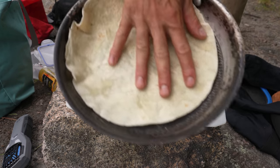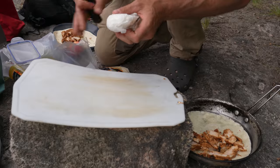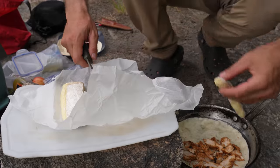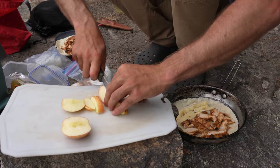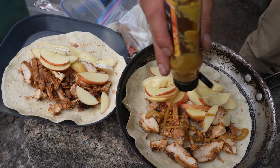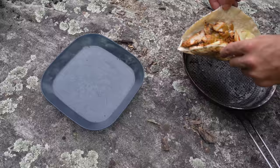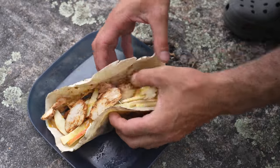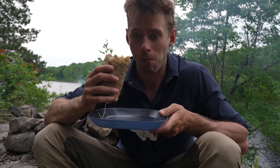Still smell good. Let's go, breeches. Already melted. Honey mustard. Hot. Yeah, it was really good. And the chicken lasted, which is good. Man, I'm still full from breakfast, I swear.